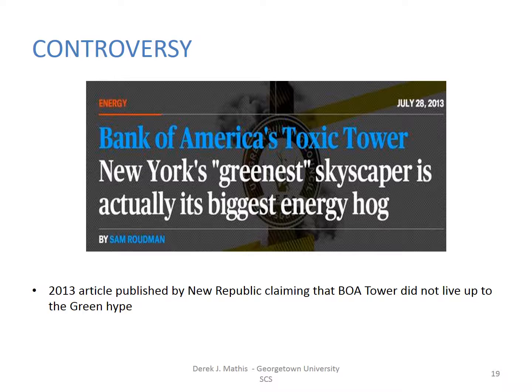The article goes on to point out that the problem wasn't that the tower is wasteful, but rather that the LEED certification system judges the building before it is occupied. In other words, buildings are evaluated on design rather than actual usage or performance.